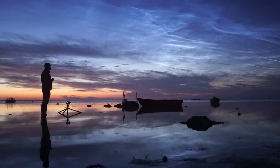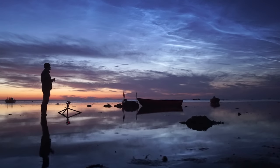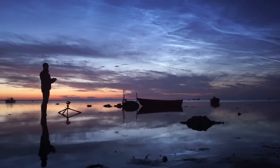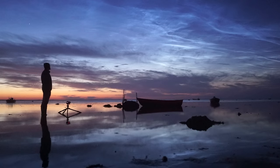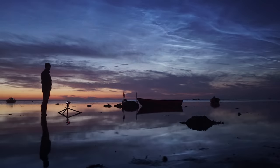But right now, wow, this display of noctilucent clouds is just perfect. This right here was what I hoped for. I could do without the clouds down by the horizon, but yeah, beggars can't be choosers. This here is exactly what I wanted, and it is absolutely gorgeous.